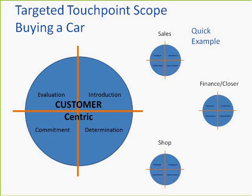Multiple targets. What are these? Okay, whole new world. So what is this? Okay, we have a salesperson involved. Typically we have a financer or a closer involved, and we even have the shop involved in selling a car. But what do they do? When does it happen? Things like that.